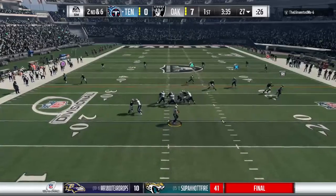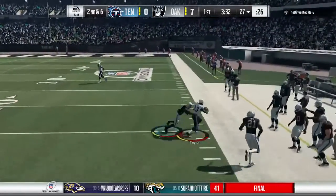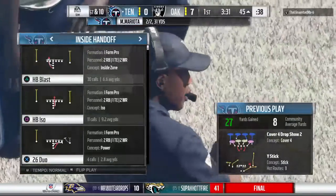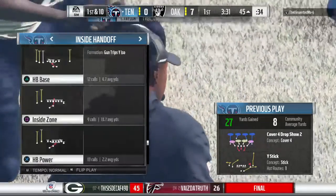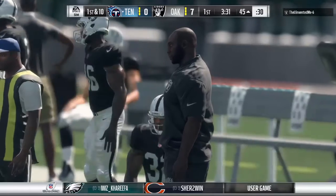Mariota now on second down. That's complete to Taywan Taylor. A very solid gain of 27. And just a small glimpse there as to why they like this rookie so much. And that's why they lit up a little bit in our meetings with the coaching staff, didn't they? Yeah, when we talked about him, they did.